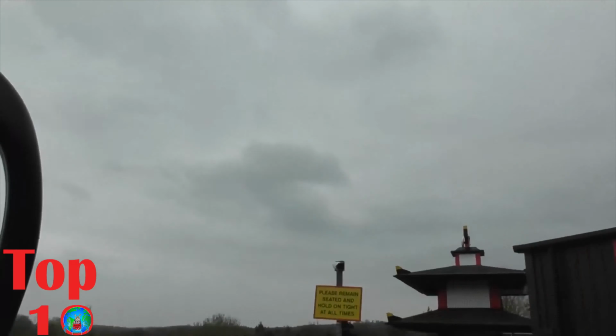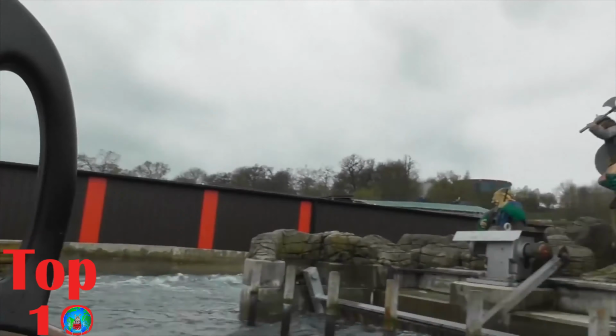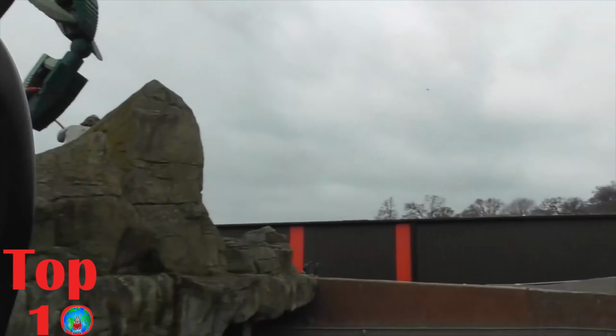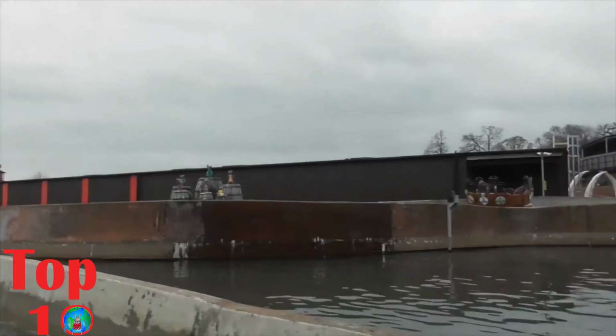However, it is further down the list due to the fact that after many accidents have happened on these style rides, they've actually removed all water effects on the whole attraction. So basically it's just a rapids now, so this is why it is at number 10. But nevertheless, it is a really good attraction to go on, and if you do ever go to Legoland Windsor, I definitely recommend giving this ride a try.